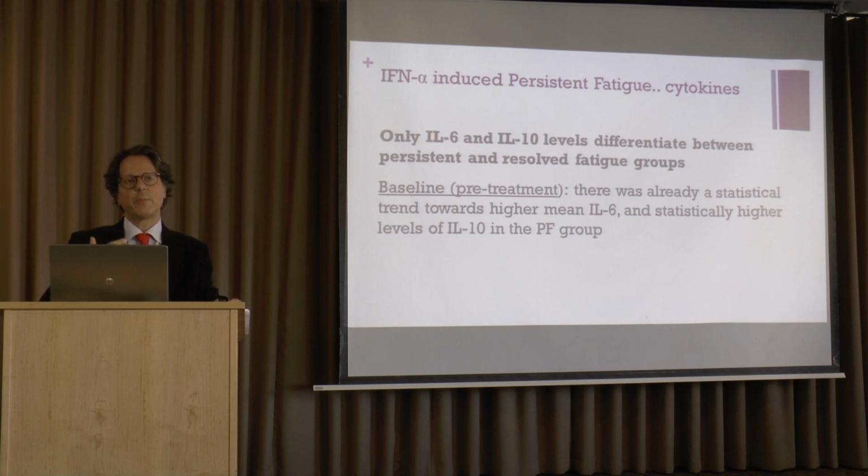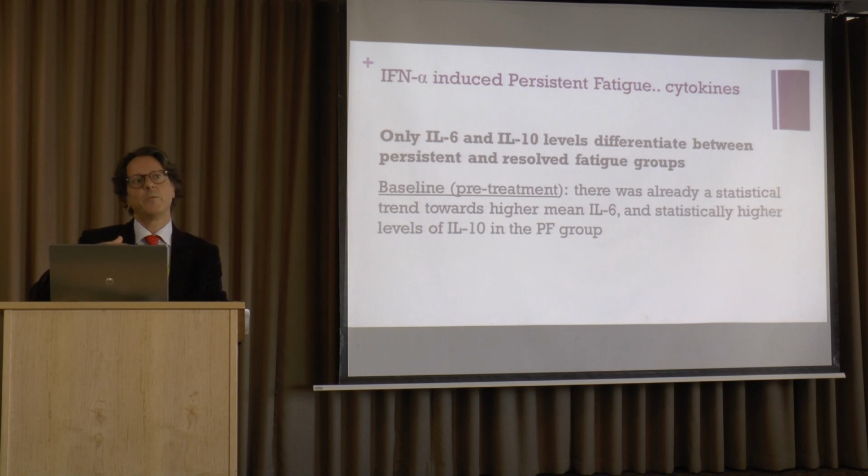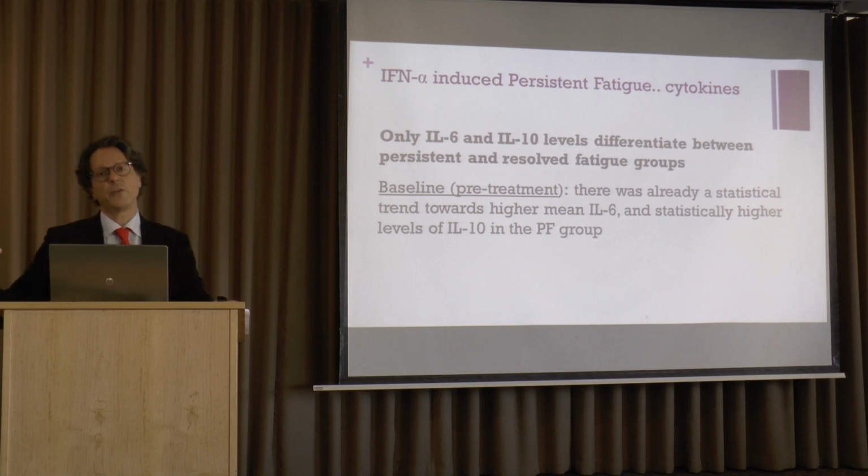So this suggests that some individuals, as a natural part of their biology, have a slightly activated level of immune function. These are the individuals that, when the immune system is stimulated, in this case by interferon alpha, or potentially in chronic fatigue syndrome by an infection or an acute life event, because they already have a higher level of immune activation, go on to develop an even larger response, with more severe fatigue and persistent fatigue.